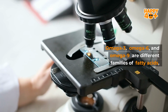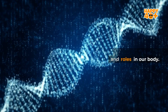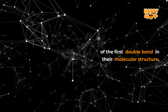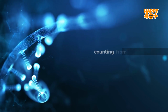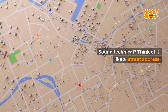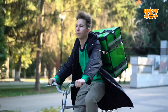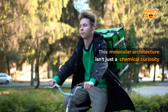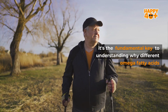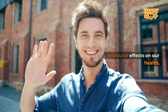Omega-3, omega-6, and omega-9 are different families of fatty acids, each with unique properties and roles in our body. The number after omega refers to the position of the first double bond in their molecular structure, counting from the methyl or omega end. Sound technical? Think of it like a street address that determines how these fats behave in our body. This molecular architecture isn't just a chemical curiosity. It's the fundamental key to understanding why different omega fatty acids have such diverse and profound effects on our health.